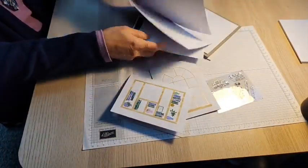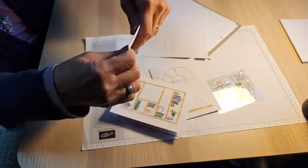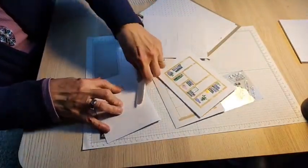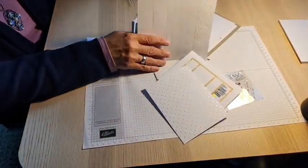And then the third one is just polka dots. So that's kind of a fun thing. You could use this gold polka dot for anything. You can have a special birthday coming up, somebody's 50th or 10th. It'd be kind of fun to use this for your card background. All right.